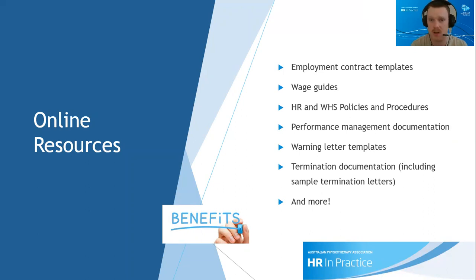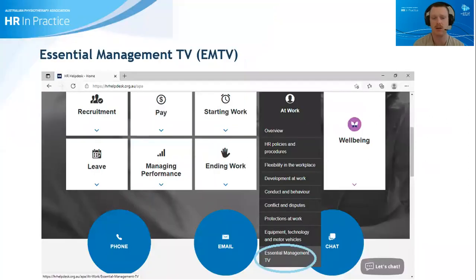So this includes employment contract templates, wage guides, namely from the Health Professionals and Support Services Award, HR and work health and safety policies and procedures. So we have a comprehensive HR policies and procedures manual and a comprehensive work health and safety policies and procedures manual. Performance management documentation, warning letter templates, termination documentation, including termination letters, and much, much more. So there's some of the key commonly utilized resources that we have available to you through our online resources portal. But these are also some of the lesser known areas of our online resources portal.